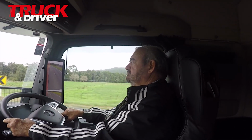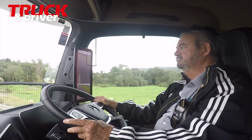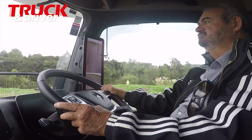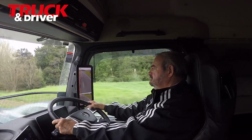Trevor here again. I meet up with a test truck after it's been unloaded and is ready for me to give it the once-over. It's no big deal that it's empty. The thing of most interest to me is the MirrorCam system and the other high-tech safety features on this truck.